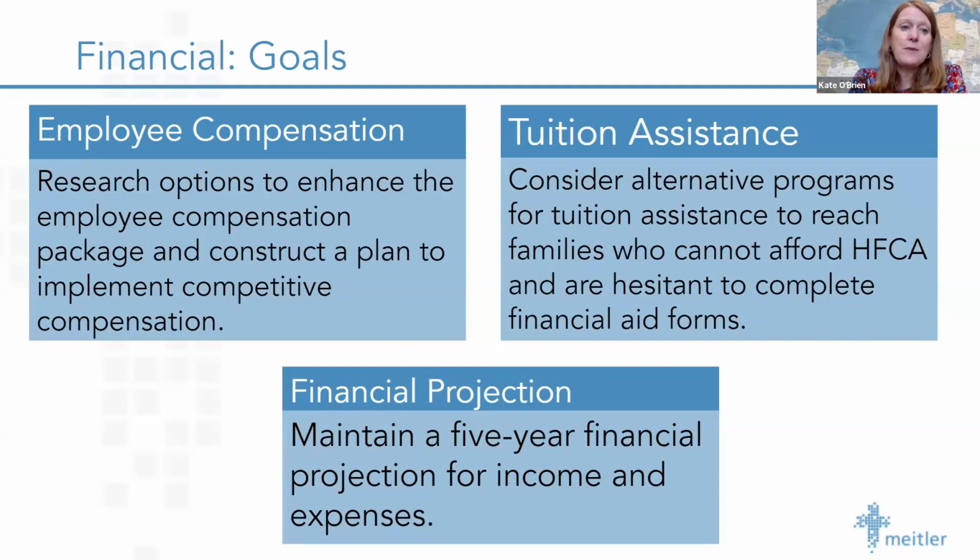Financial goals, that we will look at employee compensation. So our teachers are on the archdiocesan contract, and that is what, as an archdiocesan school, we need to use. But looking at other ways to help support our teachers, because they're making a commitment to be a part of Holy Family Catholic Academy. And as you know, they're amazing and work so hard. And so what are some alternate ways?